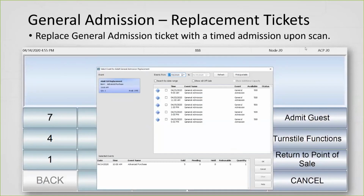If you decide that you do want to allow them to go to the gate to get replaced, to select the time, Galaxy does have the ability to print replacement tickets when you scan at the gate. You don't have to use this at a turnstile or use this at a dedicated scanning area either. You could just set up a station with scanning enabled. What happens is you scan the ticket. We can add some configuration. I'll show you in just one moment where we can actually replace their general admission ticket with a timed ticket.